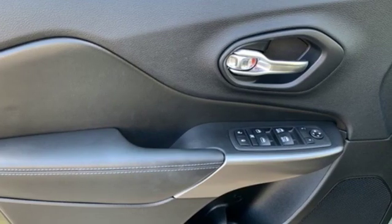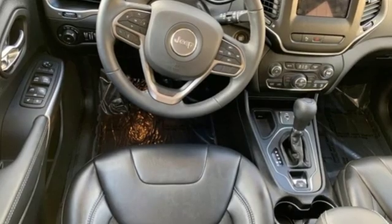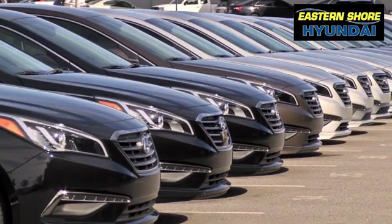Kelley Blue Book proclaims the Cherokee surrenders nothing in the way of comfort or handling. The Jeep life fits your life. You need to drive it to believe it. See it for yourself today.